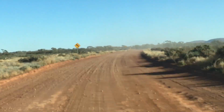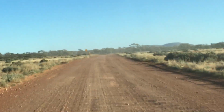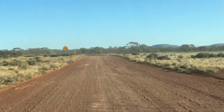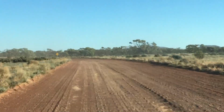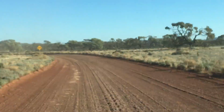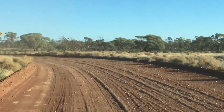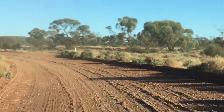So you really need to think about, the engine needs to breathe. It's bringing a lot of air in through the intake, through the engine, and it's going to fill up the air filter and block it up quite quickly. And it's really important, even staying back like this, you're still going to get some dust. At the moment we've got no wind, so these are the things you've got to think about. Is there wind, and how much wind is there? Which way is it blowing?